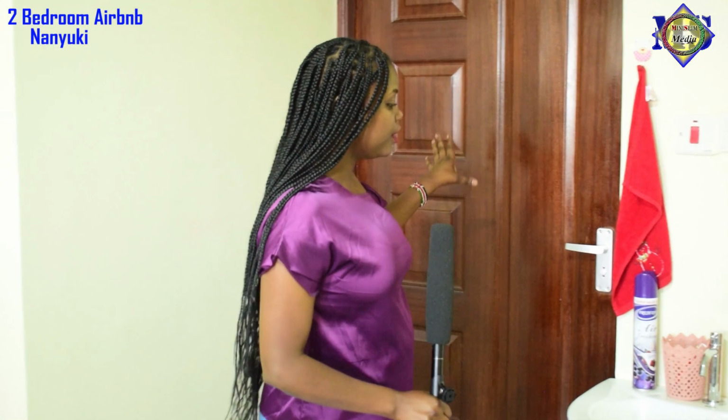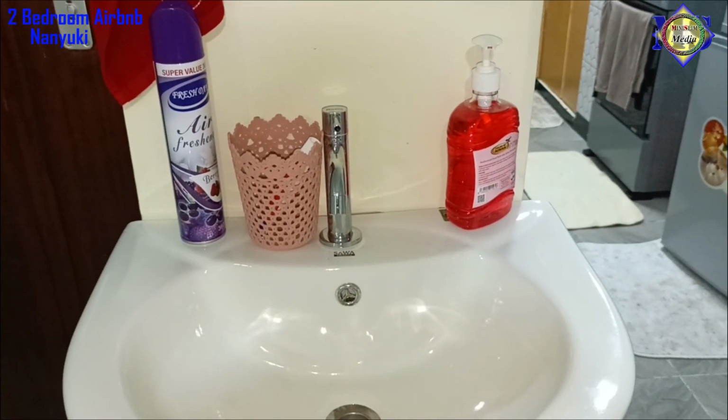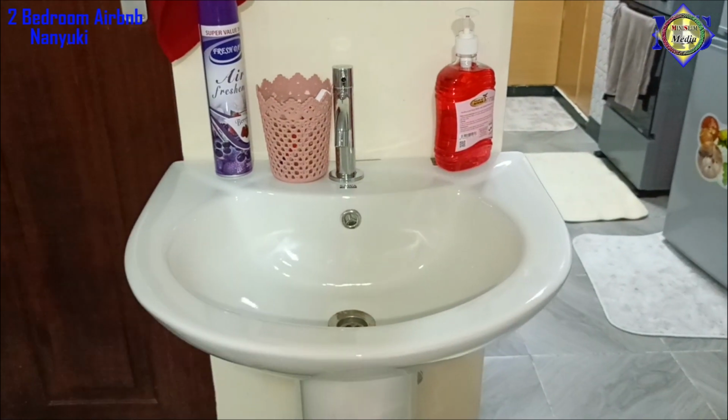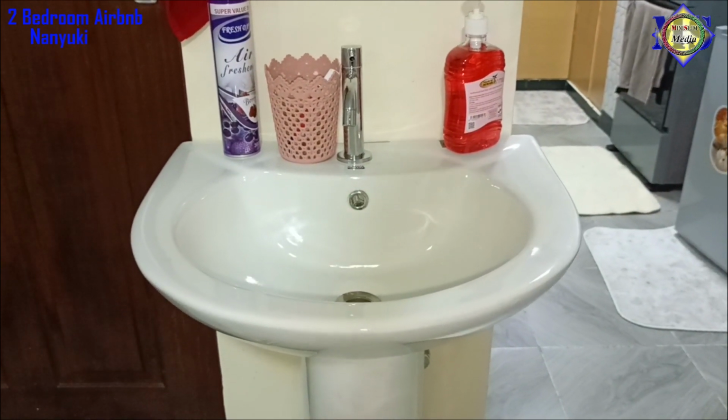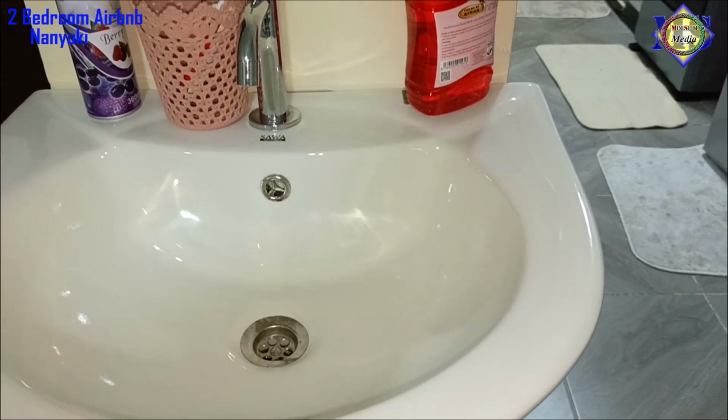The other thing I'm going to take you to is the washroom area, but before we get there, I want to show you this sink area. This is the sink that you will use after coming from the washroom, or when you want to use the kitchen. You can wash your hands over here.